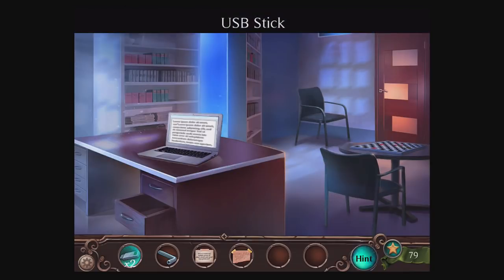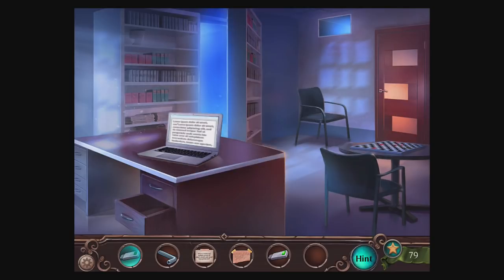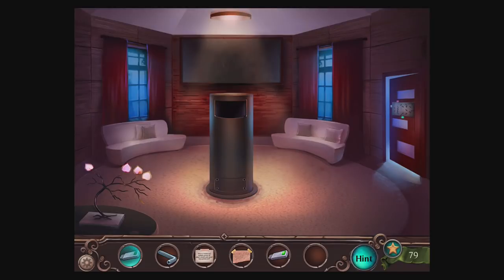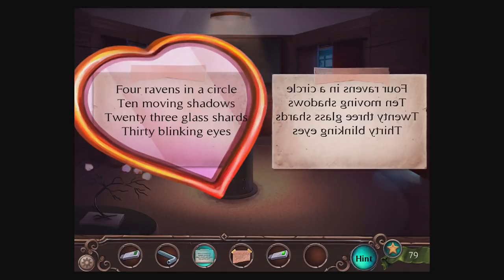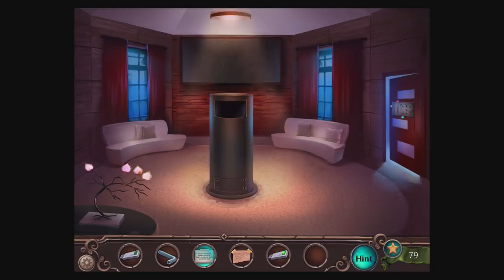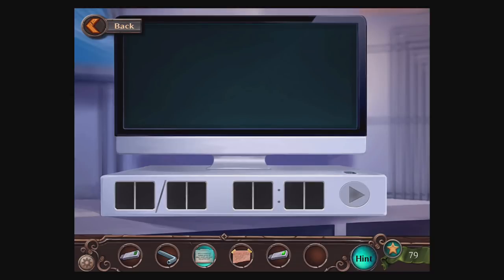Okay, so use one of the USB sticks to get this evidence. And now let's go back to the first room and use the gibberish note, the backwards note, with the mirror on the plants to see. It says 4 ravens in a circle, 10 moving shadows, 23 glass shards, 30 blinking eyes. Okay, so go back through here, and now remember, enter the numbers you saw.